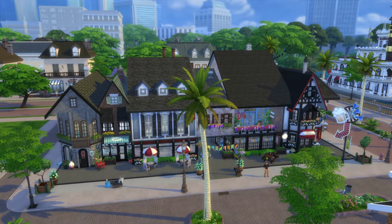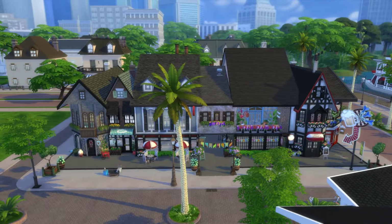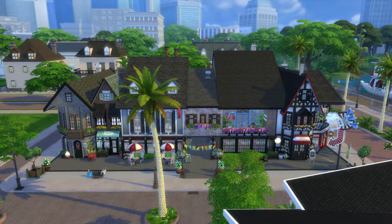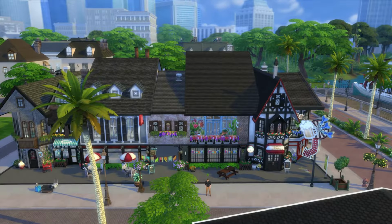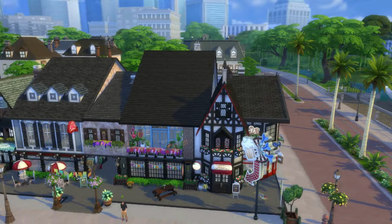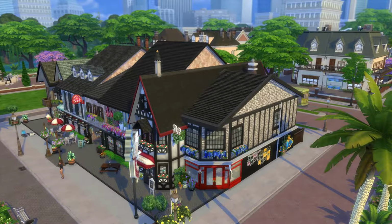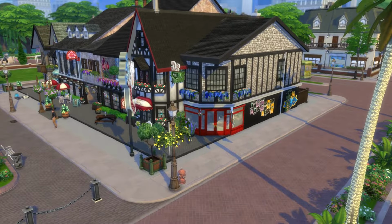So I'm just going to go ahead and show you the exterior of it. How many shops do we have in here? We've got 1, 2, 3, 4, 5, 6, 7, 8 shops and then 2 apartments. So there's a lot going on in here, but I will tell you more, of course. We'll start over on this end. I'll just give you the side view real quick and sink down a little bit.